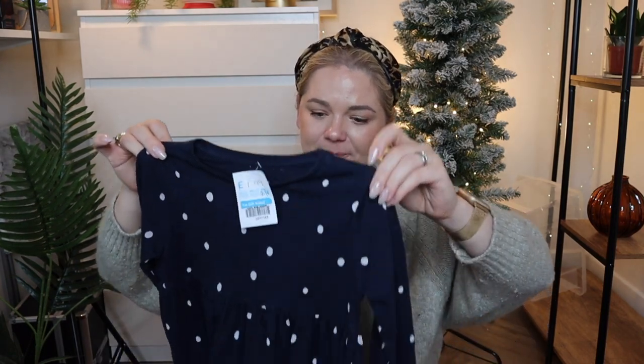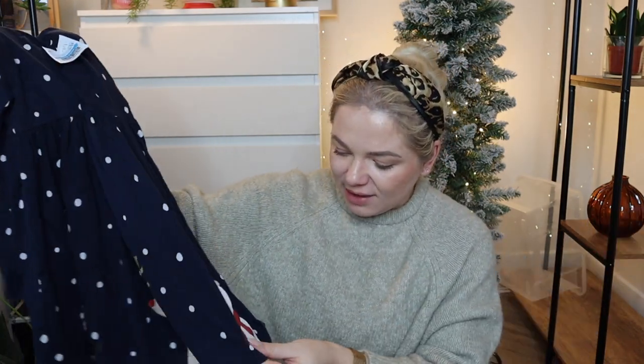She loves anything polka dots, and it was £1.99, and it's 5 to 6, perfect for her size. Thea has some dresses that are hand me downs from Emilia for Christmas, and Emilia's got another one. And it looks like new, I'm just gonna give it a wash, it's gonna be good to go.